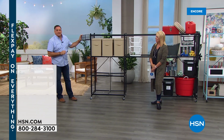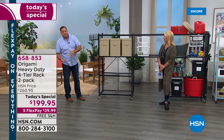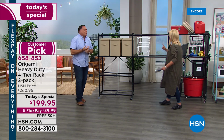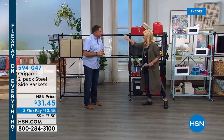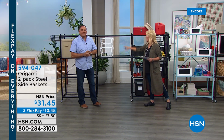Yes, we actually have some more baskets down here at the end. These are different baskets. These are the hanging baskets as opposed to the stackable baskets. And lots of those choices come with four pieces per pack. What I think though is key is if you really want to create this wall, it could be an entertainment wall, whatever, get these. Specifically, these are called the connecting racks. You get a set of two.